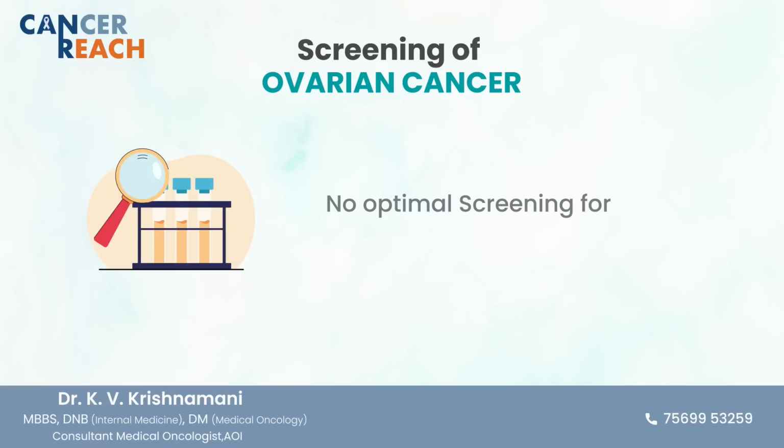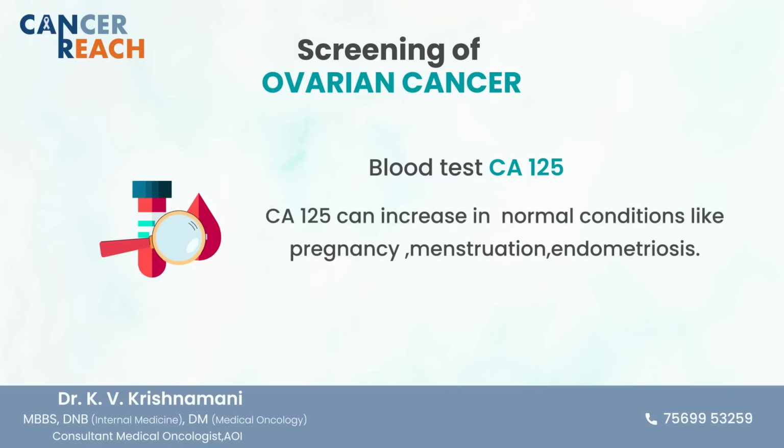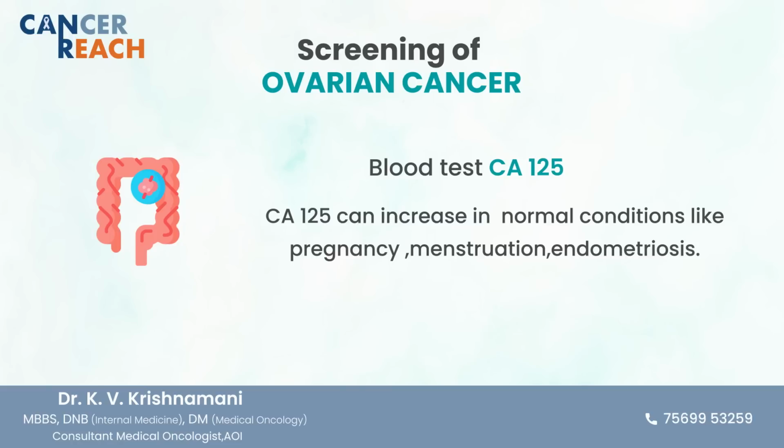There is no optimal screening method for ovarian cancer as of now. A common blood test called CA125 is often used as a screening tool. CA125 is increased in 70% of ovarian cancers, but can be normal in 30% of patients who have ovarian cancer. Also, CA125 can be increased in normal conditions like menstruation, pregnancy, endometriosis, and it can be increased in non-ovarian cancers like stomach cancer, colorectal cancers, etc.